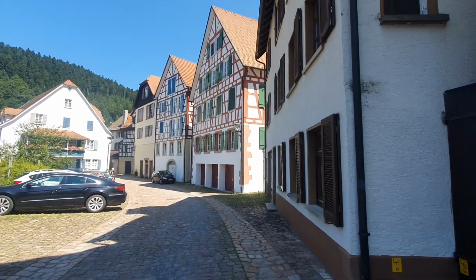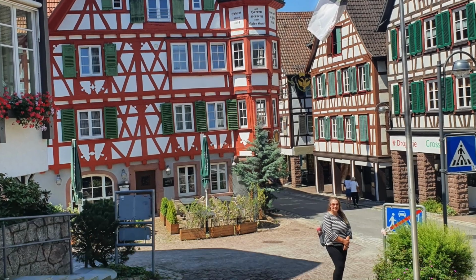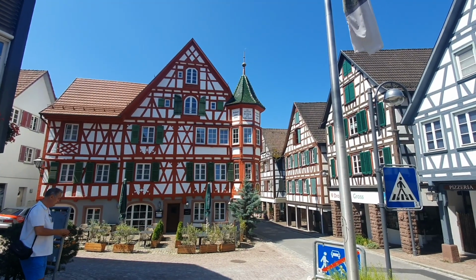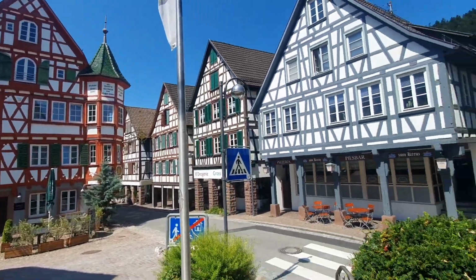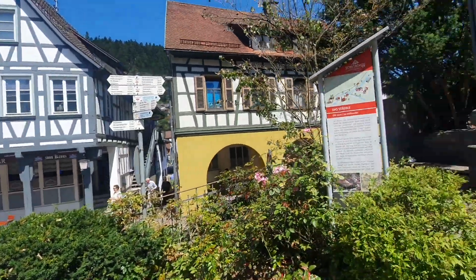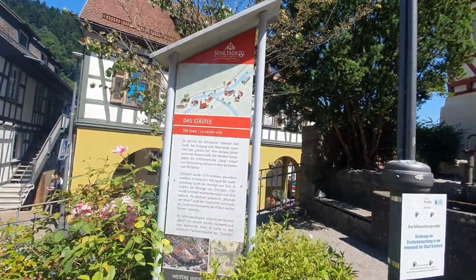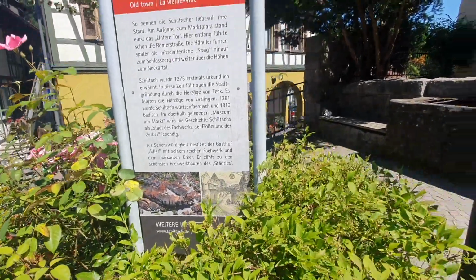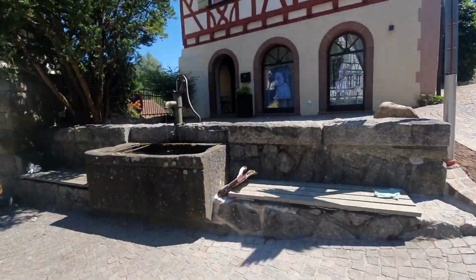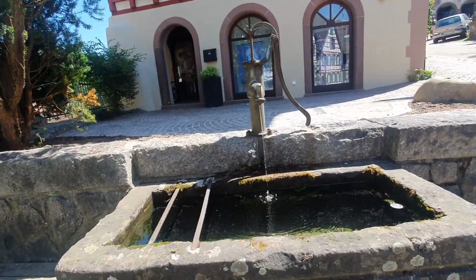I do love these buildings, the style of them. It is a beautiful building. I think it's a restaurant, 1604, right in the center of town as you come in. The old town. Some information there. And look at this, trough for horses, still got water functioning.